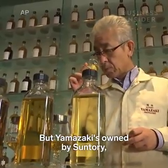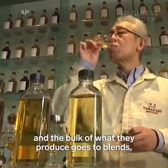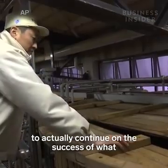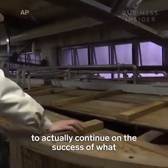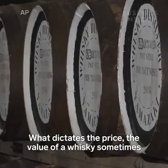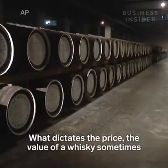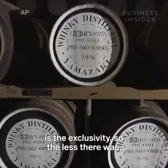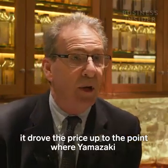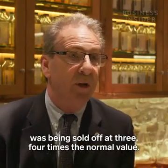But Yamazaki is owned by Suntory, and the bulk of what they produce goes to blends. So they had insufficient whiskey in their warehouses to actually continue on the success of what Yamazaki achieved in that 1 year. What dictates the price, the value of a whiskey sometimes is the exclusivity. So the less there was, it drove the price up to the point where Yamazaki was being sold off at 3-4 times the normal value.